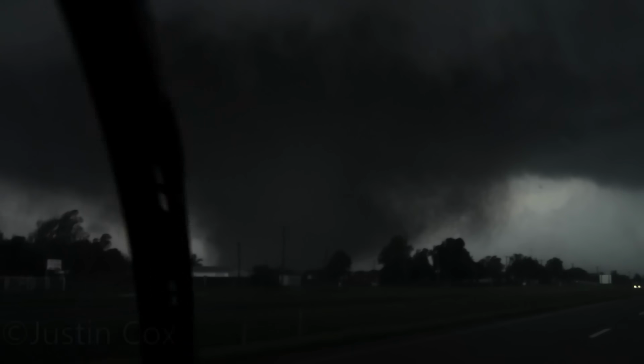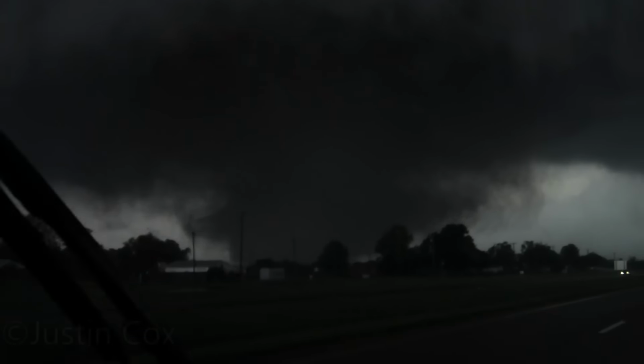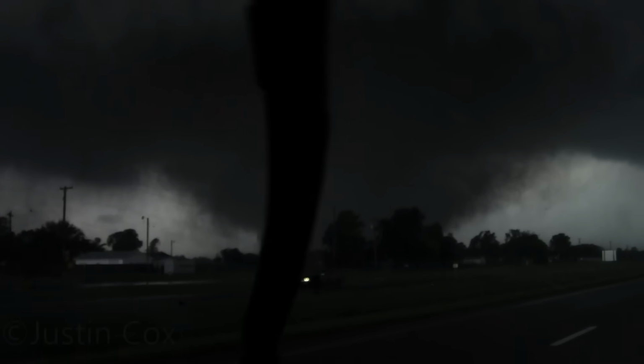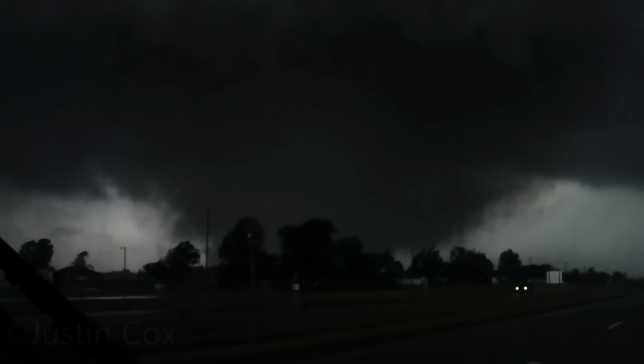Southwest 134th Street. This is a large tornado that is now moving into the western part of Cleveland County. Winds could be in excess of 150 miles an hour, perhaps even higher than that. This tornado will be in comparison to the Shawnee and Kearney tornadoes, EF4, maybe even higher.